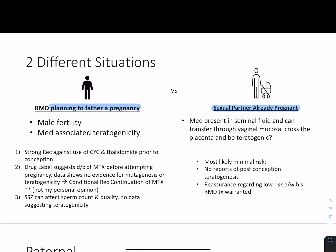In the first case, you're concerned with male fertility and medications associated with teratogenicity. For these men, there are strong recommendations to discontinue cyclophosphamide, and cyclophosphamide should be discontinued 3 months before attempted conception. For thalidomide, there's a conditional recommendation to discontinue 1 month prior to attempted conception.